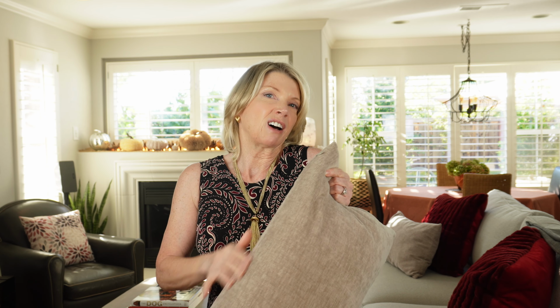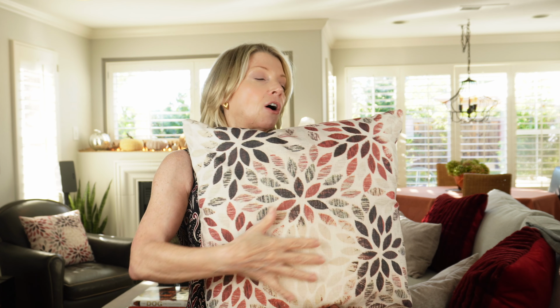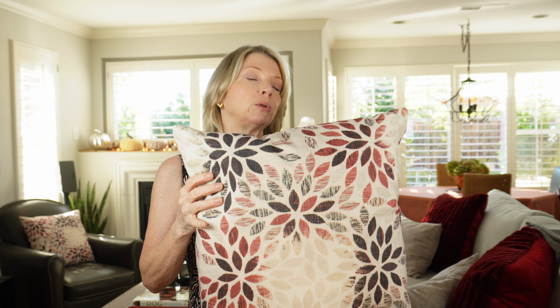Also, try to use pillow covers. That's another way that you can switch things out and not store a bunch of big, bulky pillows. I just got these and I absolutely love them. I got them on Amazon and I will link them. They're a decent quality and they're perfect. The colors, again, are a little bit more toned down.